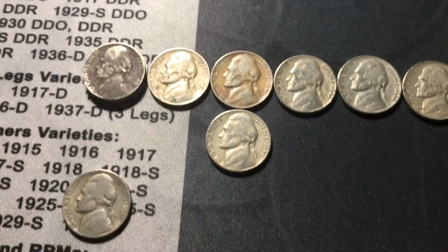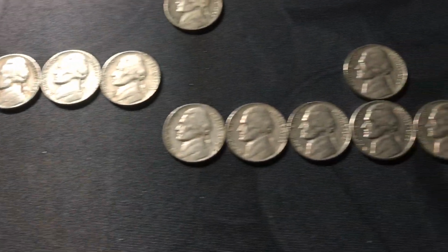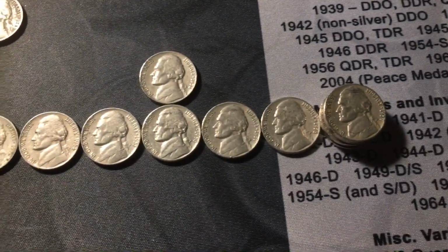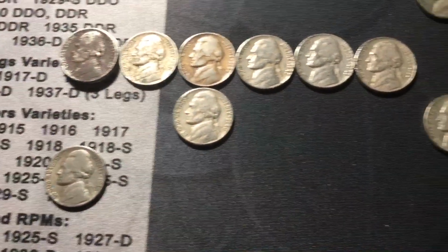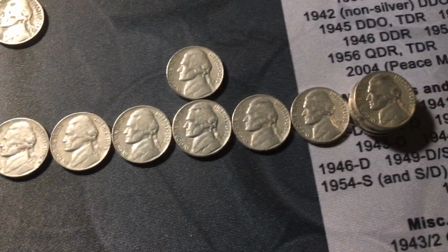Now for the older Jeffersons, nothing really great, just some common 40s and 50s, of course, like usual. But we did get a pretty good amount for the box. None from the 30s, no better dates. We'll definitely take this amount of older Jeffersons in the box.